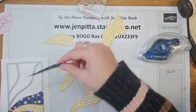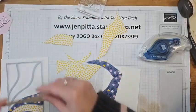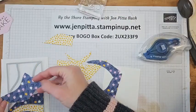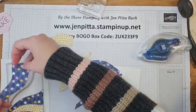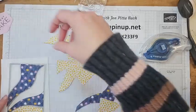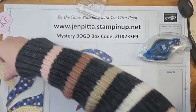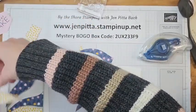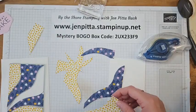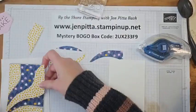Nope. Oh my god, why am I so hard? How bad at this? This should not be that difficult. Oh my word. All right, this goes here. I'm telling you, the brain is on a hiatus. This way. This way. There we go. It's the two different patterns that's messing with me. Okay, so this is this one. There we go.